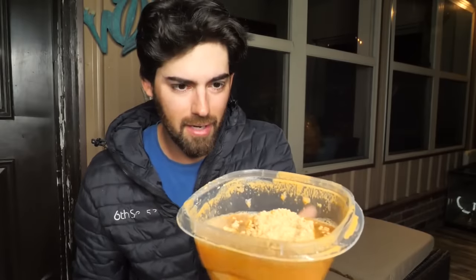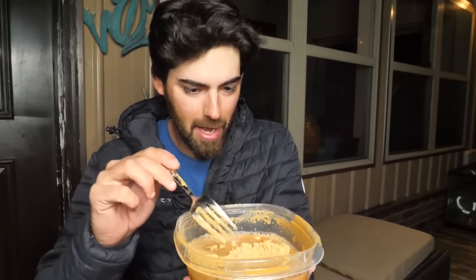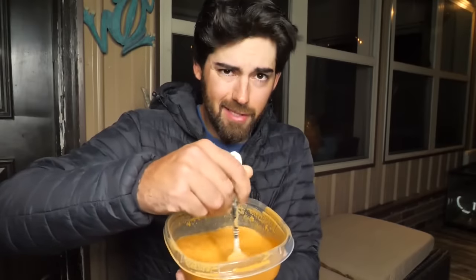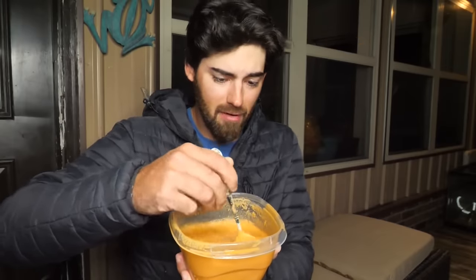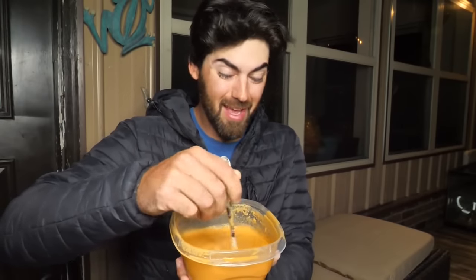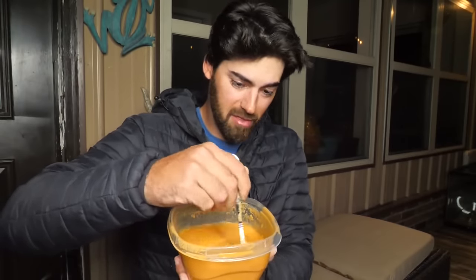So what I have here is a little concoction of some beer battered fish mix, and then I have some water. I don't actually have beer. So here we're getting this all thoroughly mixed. The last time we had beer battered fish, I think that I didn't have it evenly mixed up enough because it was pretty thick on the fillet. It was still really tasty, but I think it was a little bit too thick.